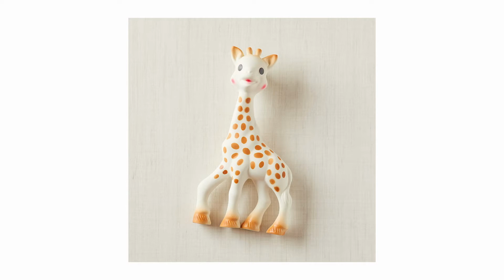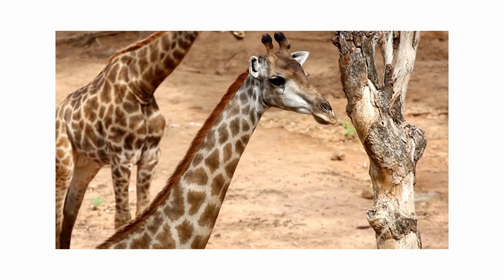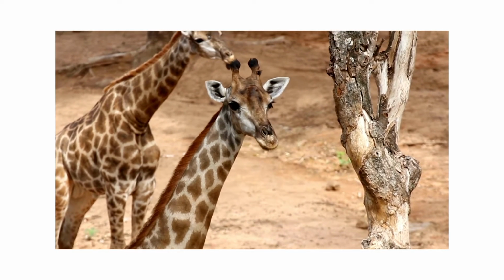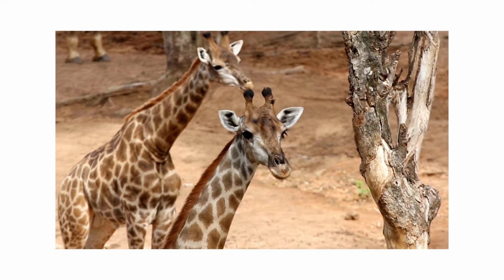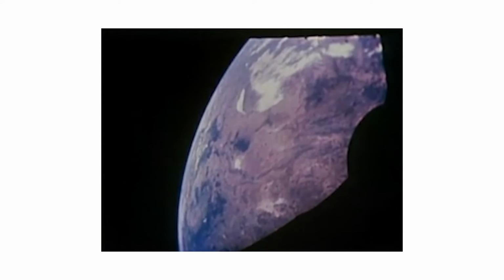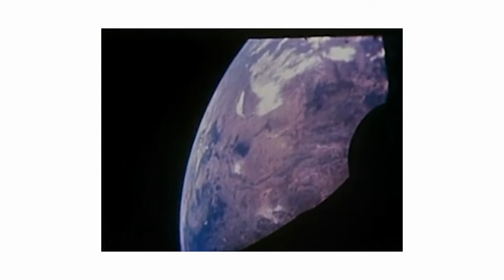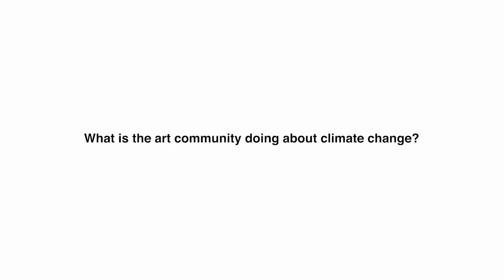I was reading the other day that in France, there are 800,000 Sophie the Giraffe baby toys that were sold in 2010, more than 8 times the amount of giraffes living in Africa. The fact that we have more giraffe toys than actual giraffes on this planet should really say something. While I am not the perfect environmentalist, I am convinced to make a change and spur conversations about the issues we face. So I asked Rebekah about how she's seen artists advocate for our planet.